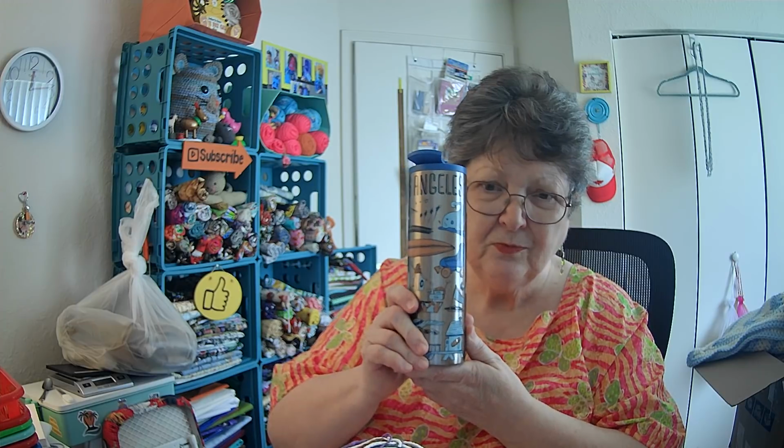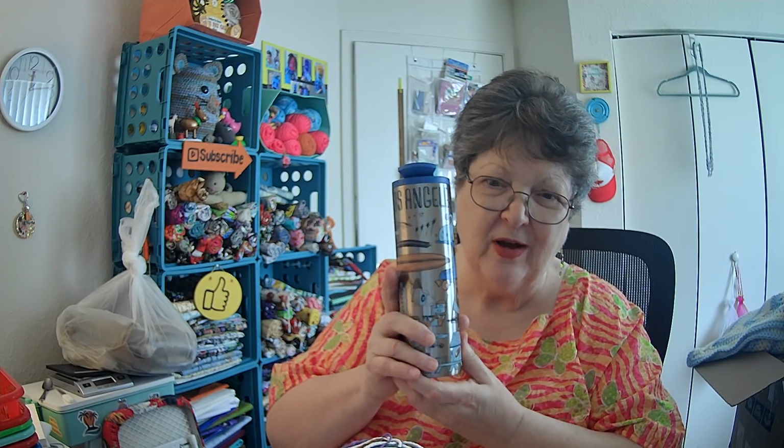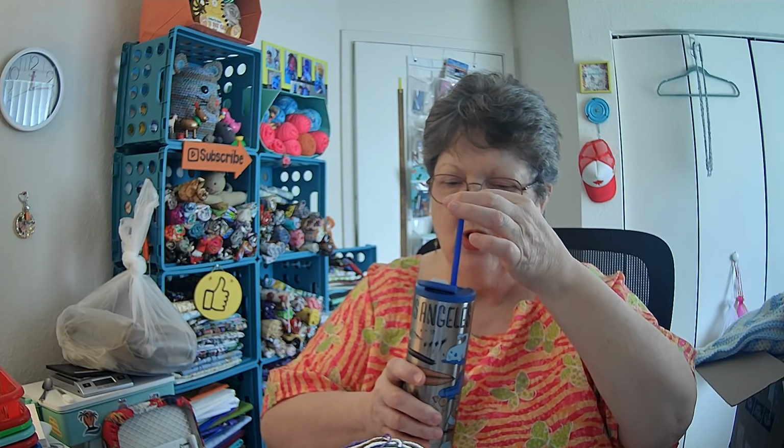Like my little water jug here. This came as a gift from Z. I love my water thing, Z, except I wish I had a longer straw. I have to go down real low. But thank you, I really like it. Holds a lot of water.